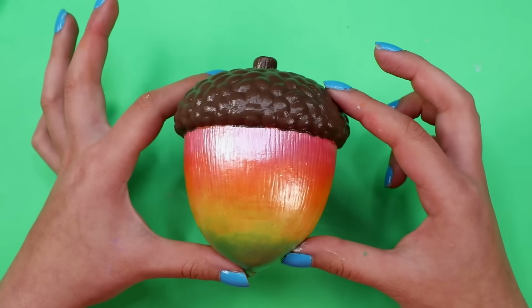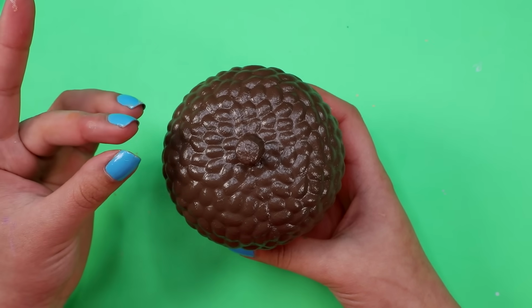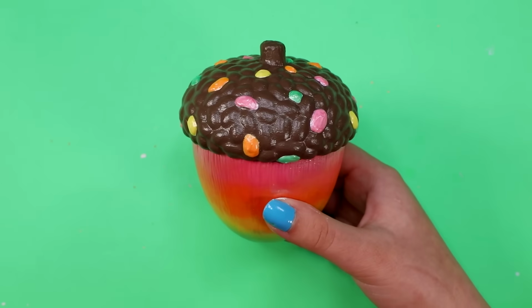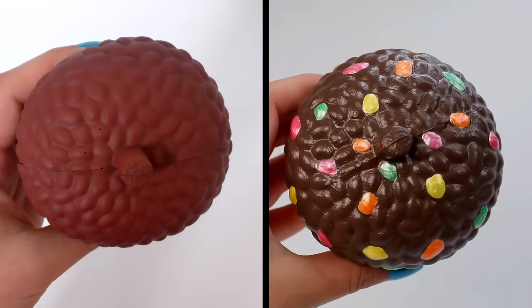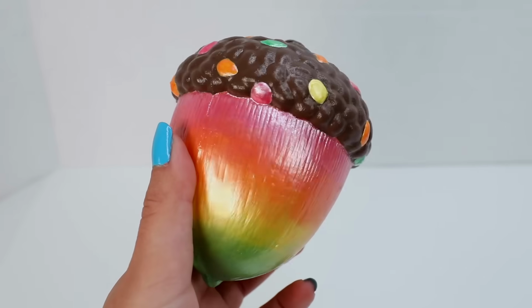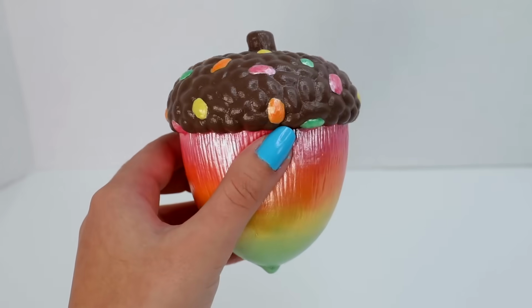So I totally could have, maybe should have, left it like this, but of course I felt the need to take it over the top. Now the top looks like a double chocolate candy cookie. That can't be a bad thing, right? So that's right, I gave a makeover to an acorn and it looks straight up beautiful. It's about time that I added an acorn squishy to my collection. I mean, come on, everyone's got one. I think this came out really pretty.